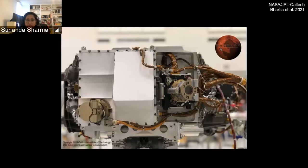The other thing we can do is image inside those borehole interiors. Imagine you take a sample out of a rock. SHERLOC can use its other camera, so there's the ACI, and then there's another camera called the Watson, to image inside there. That can be a proxy for what the rock is like inside, and direct core analysis as well. So there are those three systems: the spectrometer, which can do Raman and fluorescence spectroscopy, the ACI, which is the one co-bore sighted with the spectrometer, and then that other camera that I mentioned.